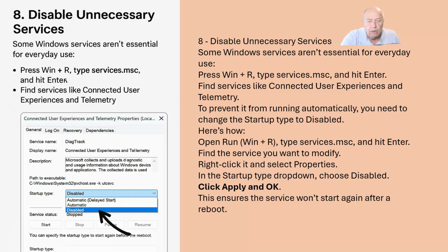Here's how. Open Run using Windows and the R key. Type services.msc and hit Enter. Find the service you want to modify. Right-click it and select Properties. In the Startup Type drop-down, choose Disabled. Click Apply and OK. This ensures the service won't start again after a reboot.